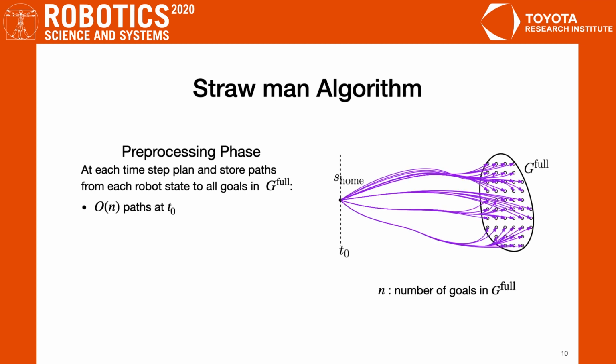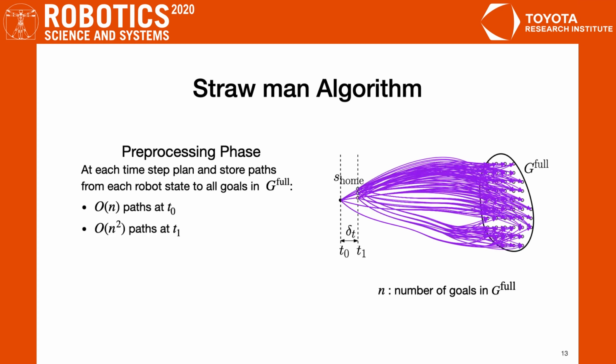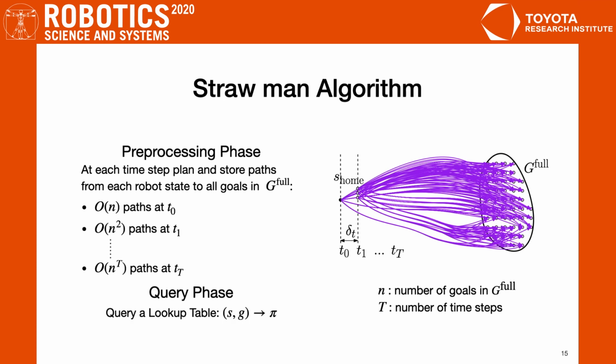To break it down, from S home at time step T0, it requires computing n paths where n is the number of goals in G full. These paths generate n states at time step T1 from which it might have to replan. So, at time step T1, it needs to compute n additional paths from each of the n states, resulting in order of n squared paths. And so it can be seen that the computational complexity is exponential in the total number of time steps, that is t. Now we can store these paths in a lookup table that can be used at query time to answer any query. This strawman algorithm, however, is clearly intractable due to its memory and computational requirements.